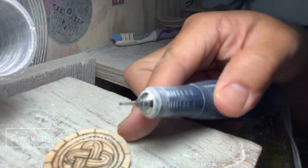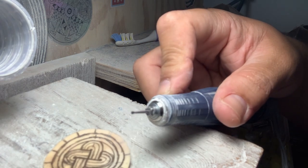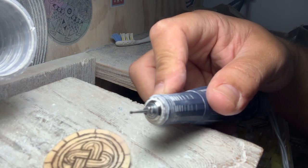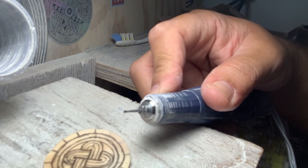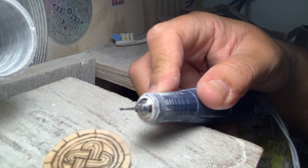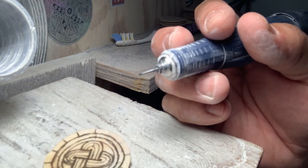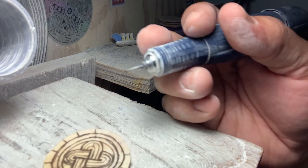So now you're getting ready to hear a sound. It's going to sound like a vacuum. That is an actual vacuum that I use to keep dust out of my face. It is toxic, so we want to make sure that we practice safety whenever we can. All right, so I'm going to turn that on and get going. The first thing I'm going to do is work on my guidelines.